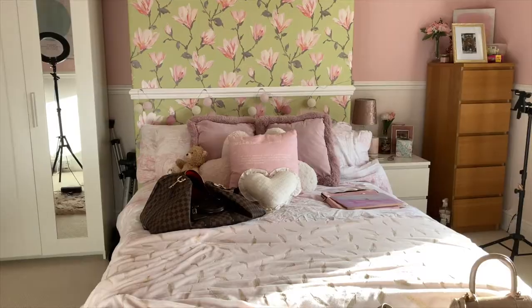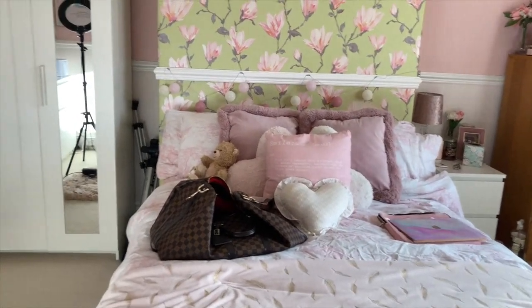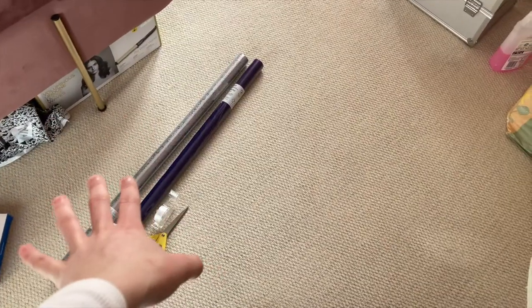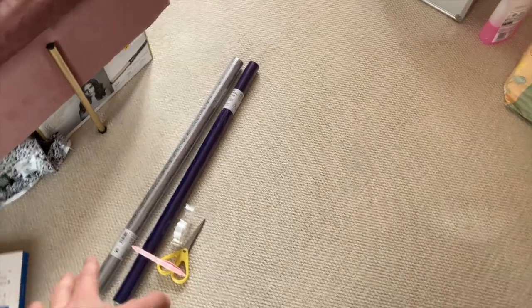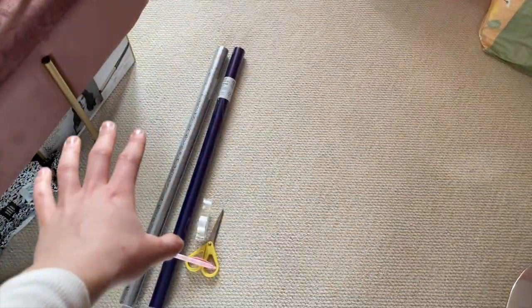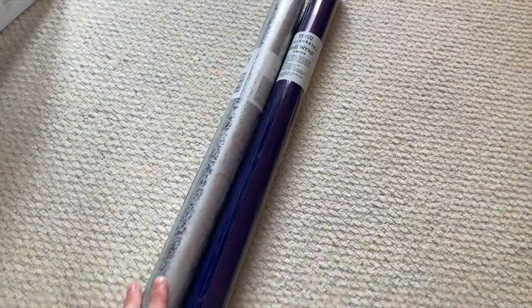So yeah, I've changed the bed sheets and I've even dusted my room, so now it looks a lot better. Now I'm going to get on with wrapping Scott's birthday presents. His presents are all under there. I'm not going to show you anything else I've got, but this is the wrapping paper I'm using. It looks really nice. It's blue and silver. I've got everything I need.